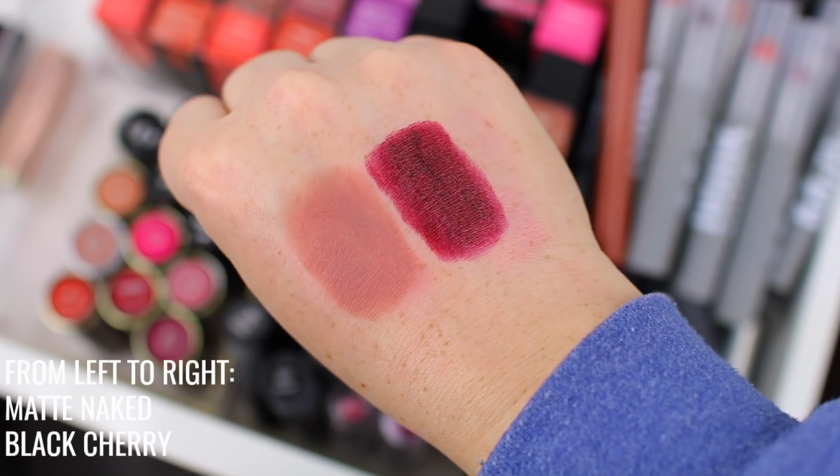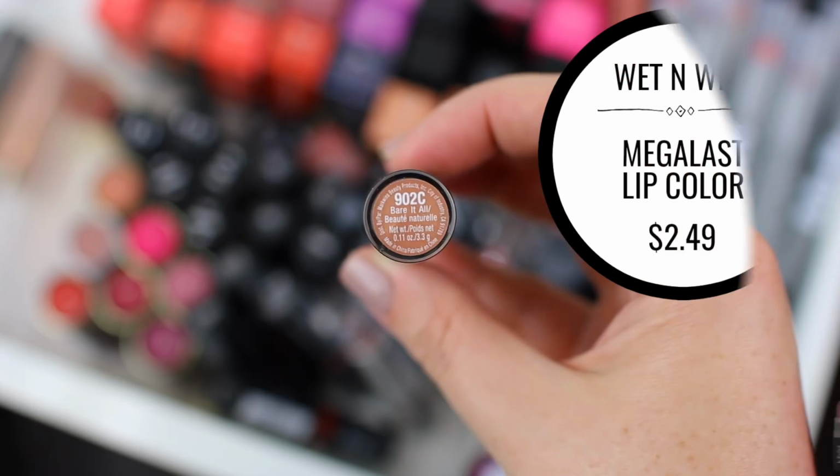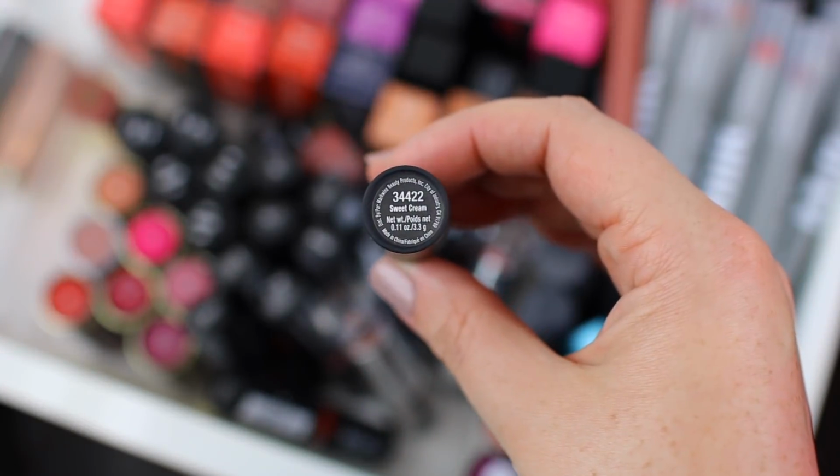So I will keep Matte Naked and then declutter Black Cherry. Even though I enjoy the formula, I just don't wear it very often. Moving on to the Wet n Wild lipsticks. I really like these. I feel like they're even better than a lot of my high-end lipsticks. They just stay in place really well.